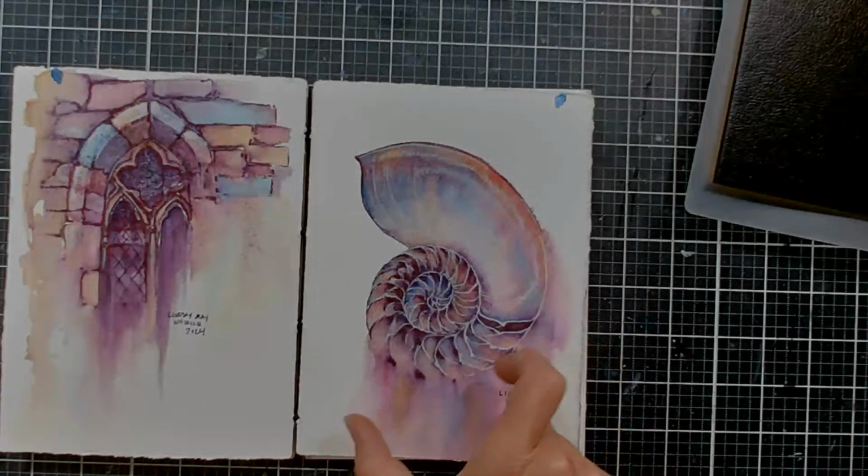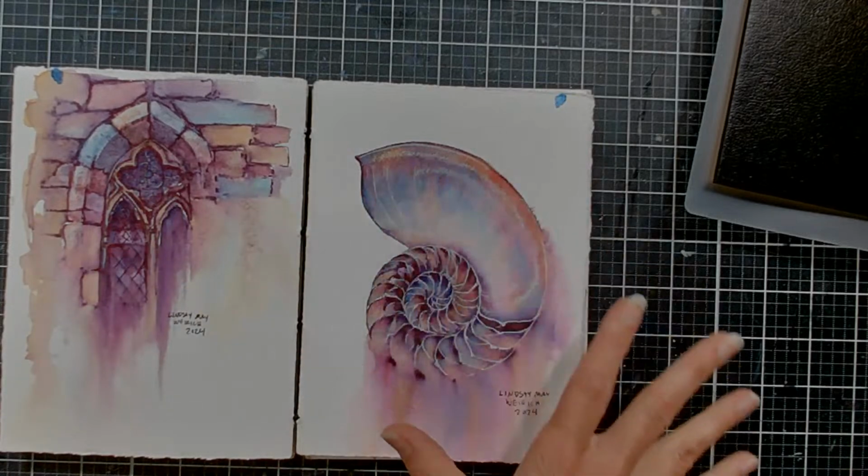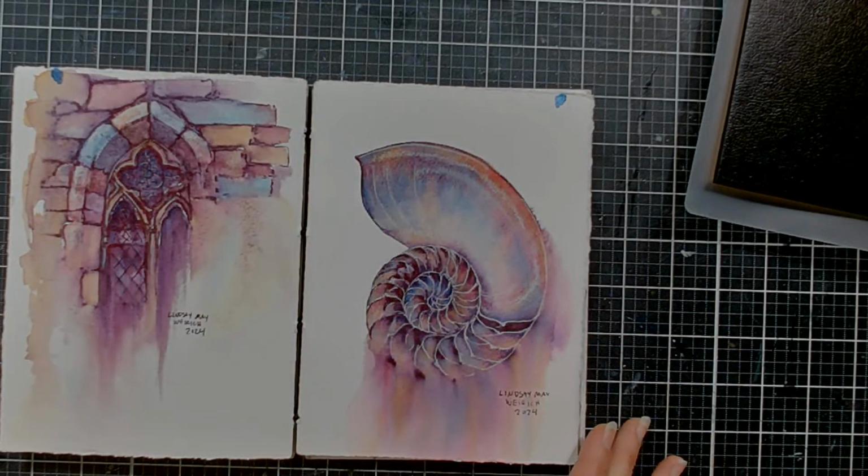Oh, I also sprayed it to let the colors run. I did that in both of them, just sprayed it to give them a bit of an ethereal look. And yeah, I really like how that pen worked.